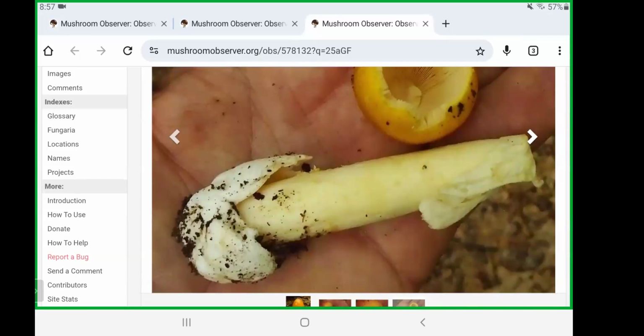It looks a little more robust than what I remember. That's because this is a young one. There was another one growing right next to it that was fully expanded, and the stem was very thin, and it was very tall. And this one was just barely beyond the button stage. That's why it's kind of stout. I ate it. These are a good edible, like most of the colorful Caesars. So this is in section Caesariae.